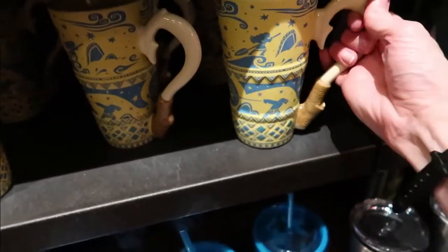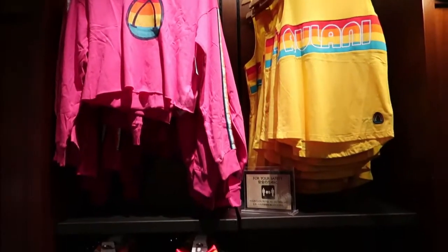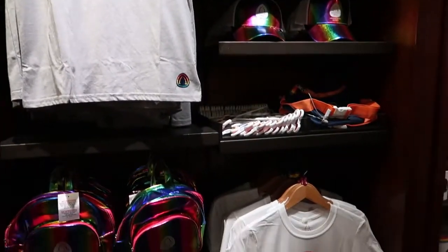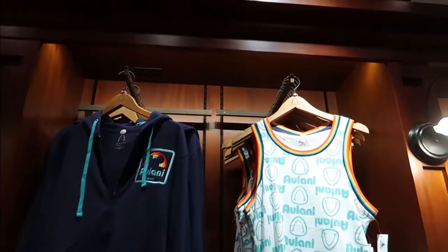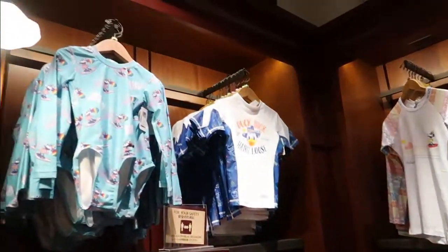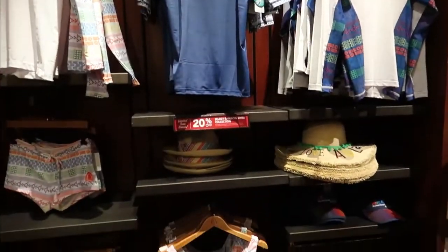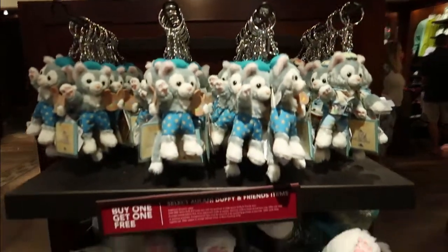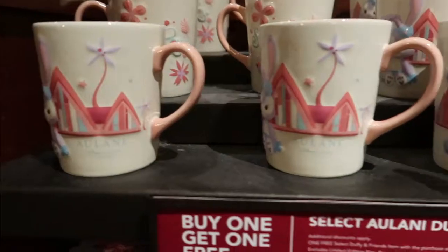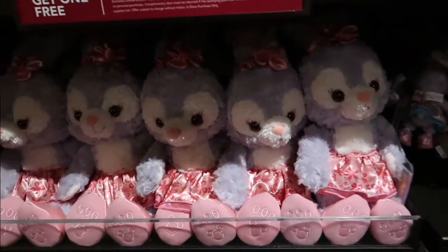And then down here they've got the Moana mug with the Maui hook. There's so much in this store that we're just gonna have to give you guys a brief overview. Otherwise we'd be here for a very, very long time. But all this stuff is so cute. Okay, we got Dolatoni here, the cat. The Aulani mug, picture holder, and keychain, and there she is, stuffed animal.